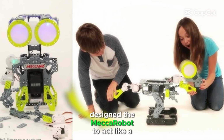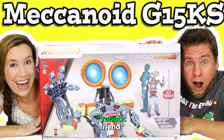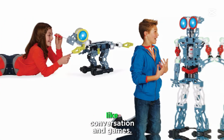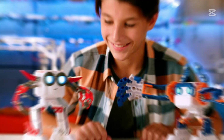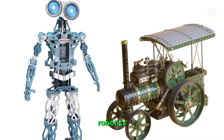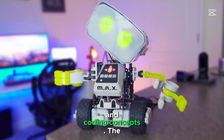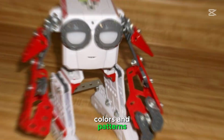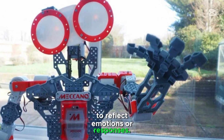Meccano designed the MeccaRobot to act like a robotic friend for kids, providing companionship through interactive features like conversation and games. MeccaRobot is an educational tool that introduces beginners to robotics and coding concepts. The robot's LED eyes light up and display different colors and patterns to reflect emotions or responses.